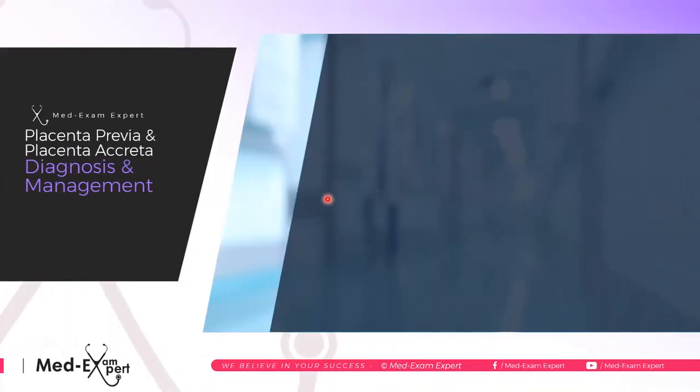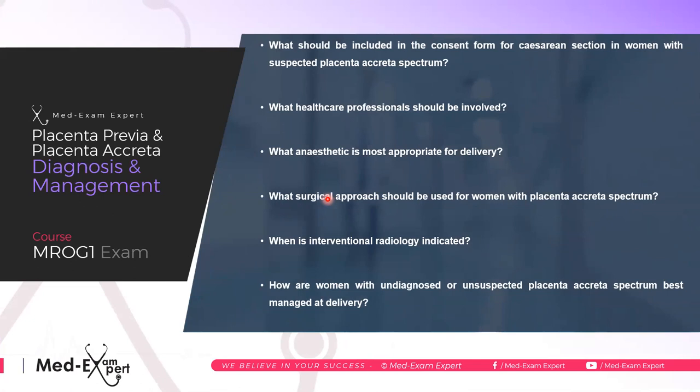For planning the delivery of placenta accreta, what should be included in the consent form? What healthcare professionals should be involved with? The anesthetic measures, the surgical approach, when is interventional radiology indicated, and what to do in cases of undiagnosed or unsuspected placenta accreta, and we discover that at delivery. How to manage these cases?